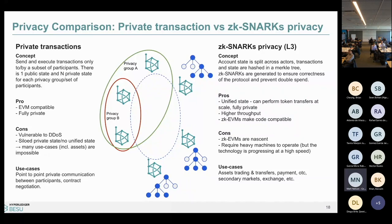The difference on the SNARK side is that we have a unified picture of the state, but I potentially only have my verifier data. So if you go back to the previous picture, I only control the data that I have on my node that represents my picture of the world. I put it into that ZKP scheme, and we have a unified state. But again, only my inputs are revealed to me. A lot more effective at managing unified state without having to set up the actual management of the privacy groups. And another pro is that you get higher throughput, because part of it is that you're not doing all these round trips. You're not running on an L1, but you have a unified state with token transfers at scale that's fully private as you would like.